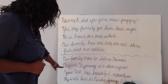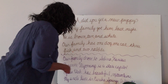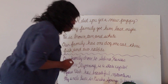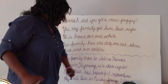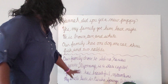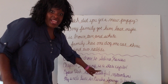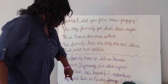But then look at this sentence. Cheyenne, Wyoming is a state capital. We always put commas between our city and our state, and then after the state if it's in the beginning of the sentence or in the middle of the sentence. Cheyenne, comma, Wyoming, comma, is a state capital. So we put them between the city and state and also after the state, if it's in the beginning, okay?